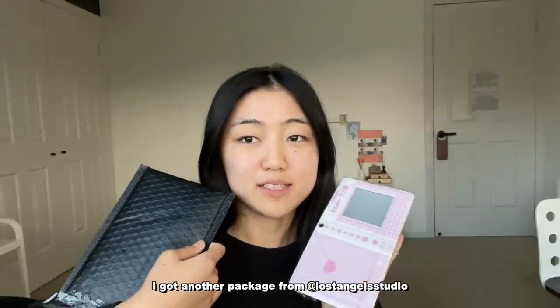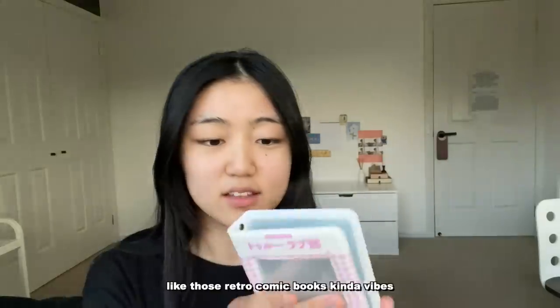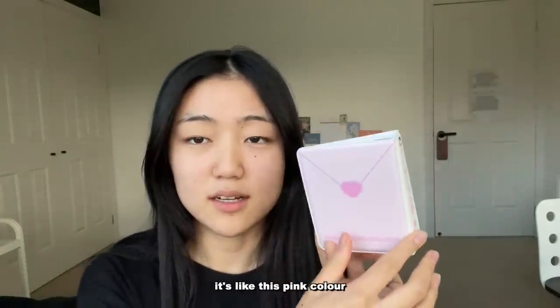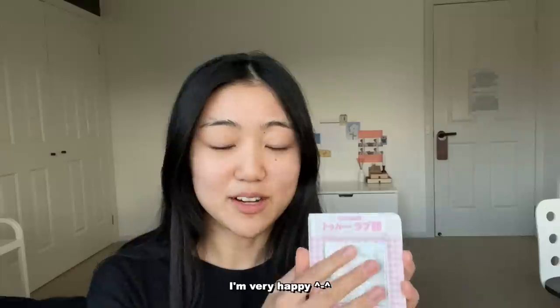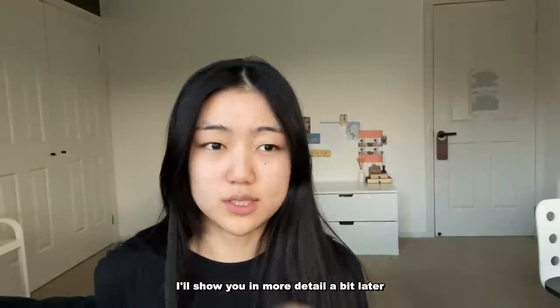I got another package from Lost Angel Studio and I am their rep for their store. Ta-da! I really love this design. It's those retro comic book kind of vibes, in this pink color, and I'm very happy. It kind of feels like an early birthday gift. I'll show you in more detail a bit later.